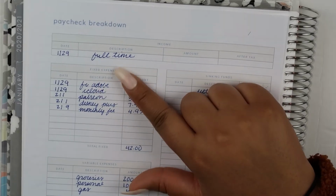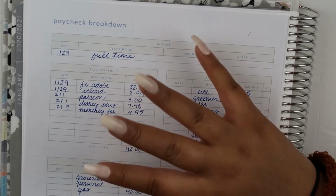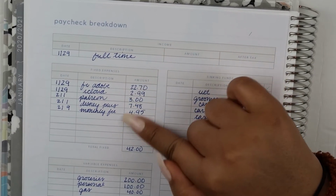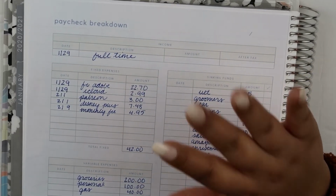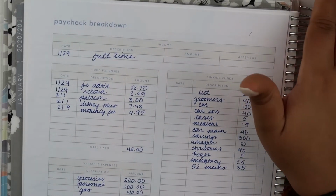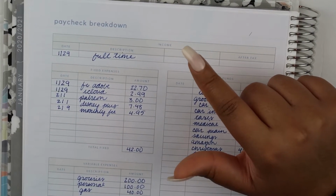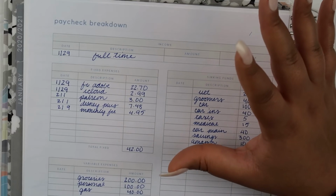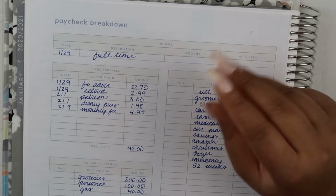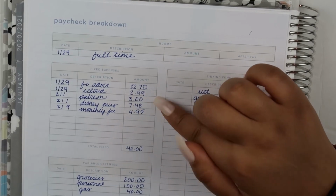Next up we have fixed expenses. Fixed expenses is my bills, things that don't change. I know the amount and I know how much I have to pay. So for this paycheck, it's very, very small, which I love. Usually the first paycheck of the month is when I have my least amount of bills, and then at the end of the month is when I have my most amount of bills. If you're wondering, I get paid bi-weekly, but for the month of January there were three paychecks, which was amazing. So this is my third paycheck of January.